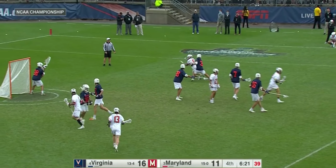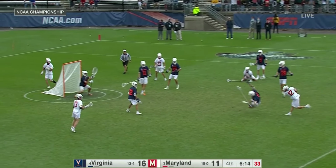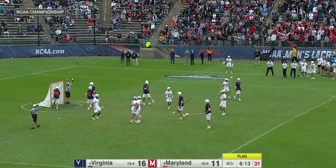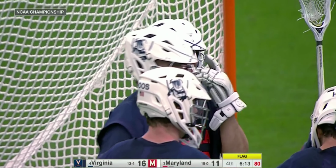Kastner on DeMaio. Kastner all over DeMaio. The help from Connors. Wisnauskas. Top shelf and a flag. Five for Logan Wisnauskas. Quint, you can't paint it better. Look at the shot, man.